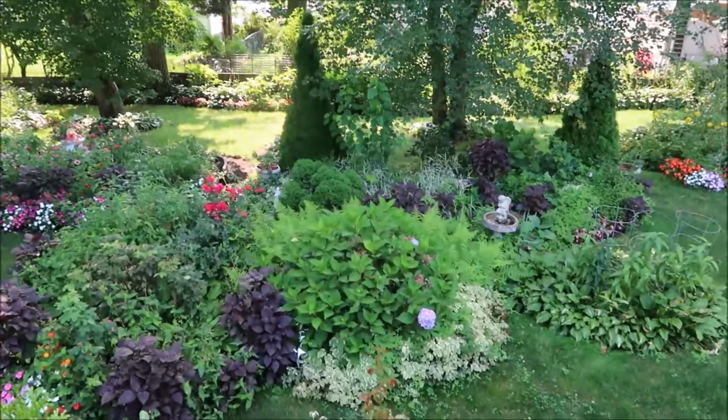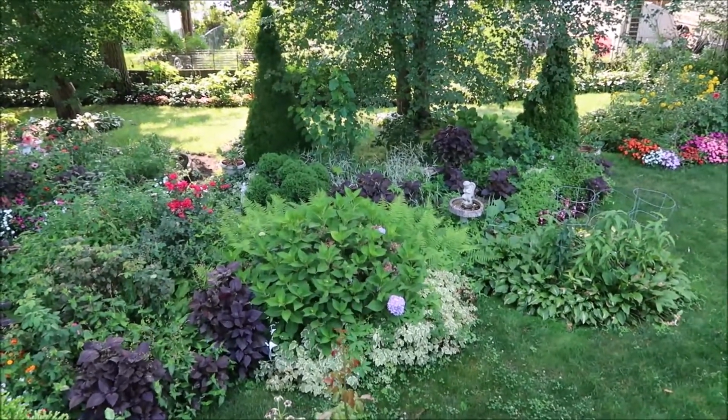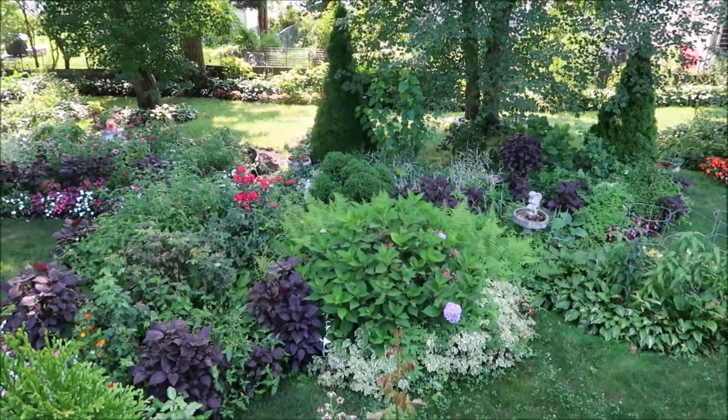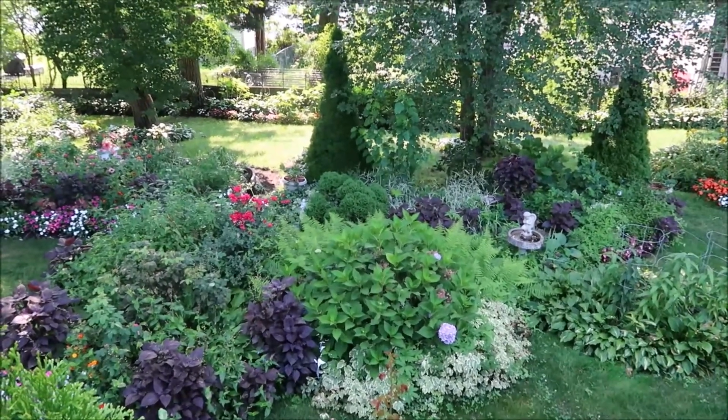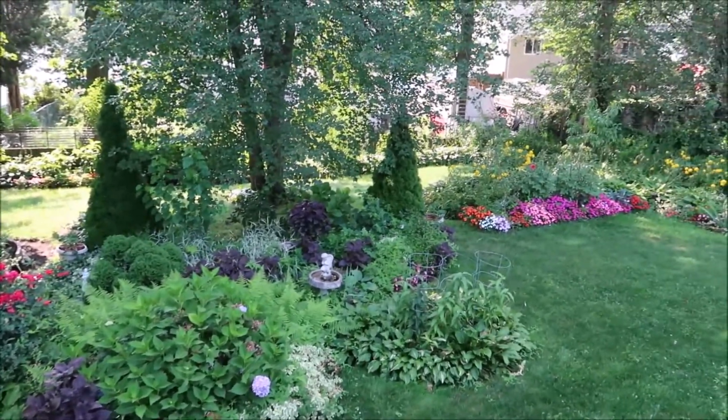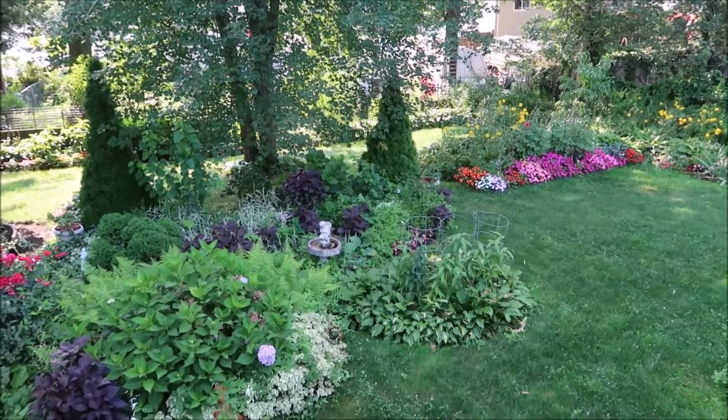I do love the morning. I love seeing the sunlight come in and just light up the garden. What a wonderful place to be.